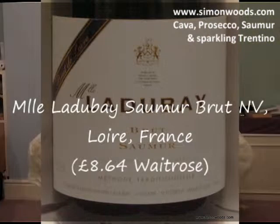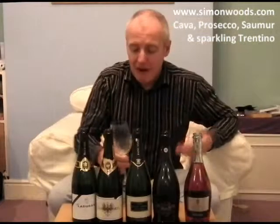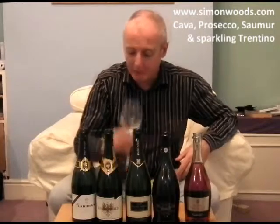So Saumur in the Loire Valley. They make reds, they make whites, they make pinks, and they make sparkling. And sparkling is all made from Chenin Blanc. Let's see what this one's like.